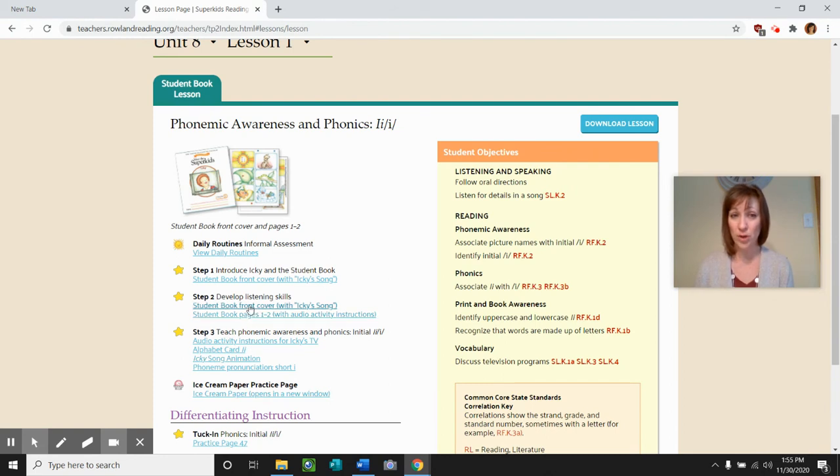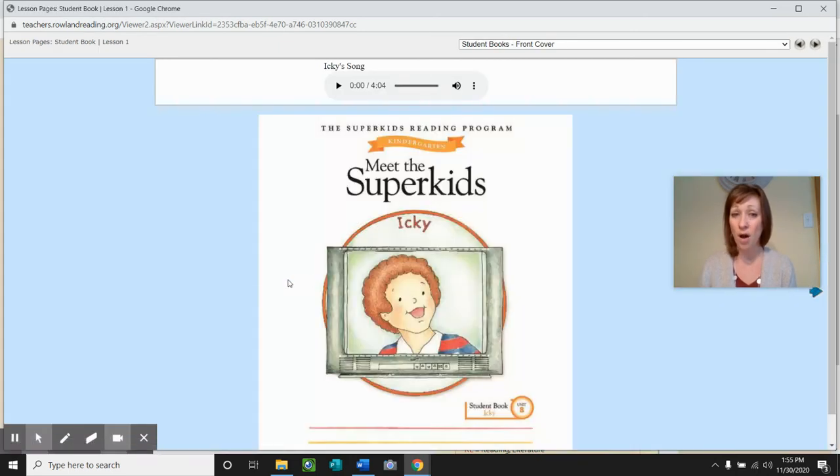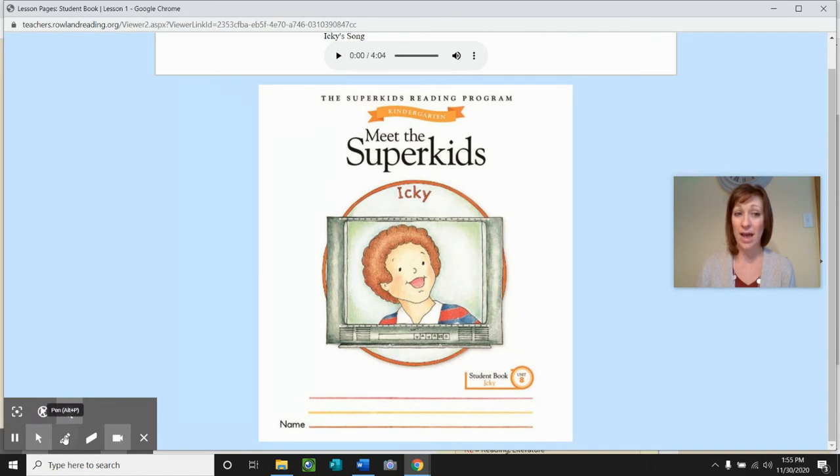We're going to look at the front cover because you are going to write your name on the front of this book. You're going to be stretching your capital letters so that they are touching the strawberry line at the top and going all the way down to the bottom, resting on that chocolate line. So I'm going to get my pencil out here and write my name at the top of this page. Or I should say at the bottom of this page, but the front of the book.